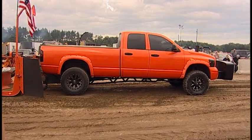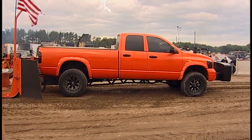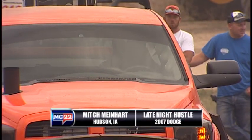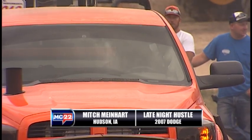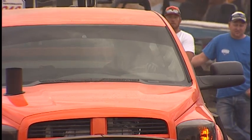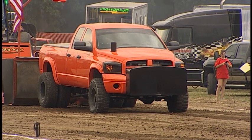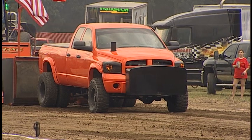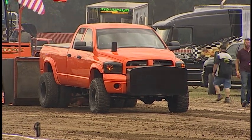Anyway, first truck up here, Mitch Meinhardt. That's an 07 Dodge Cummins powered truck that he calls Late Night Hustle. Green flag's out for the first pickup of the evening. Dooley there as well, driven by Mitch Meinhardt.